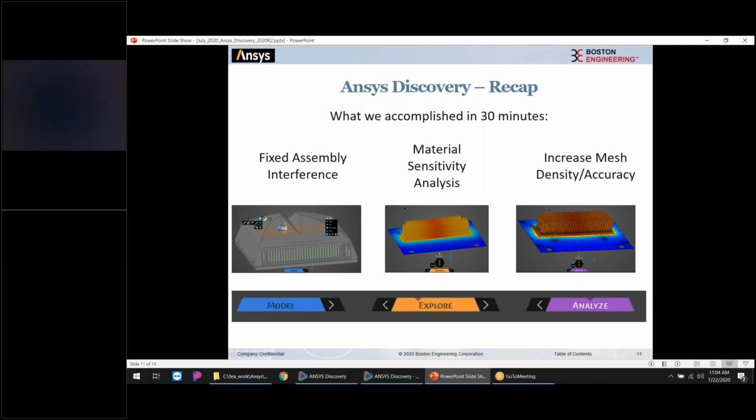But when it comes down to brass tacks, I want hard values. I want to correlate to test data. I want to have confidence in my numbers. I slide over to analyze and I start focusing on my mesh density, my accuracy, my numerics, my convergence, things like that.